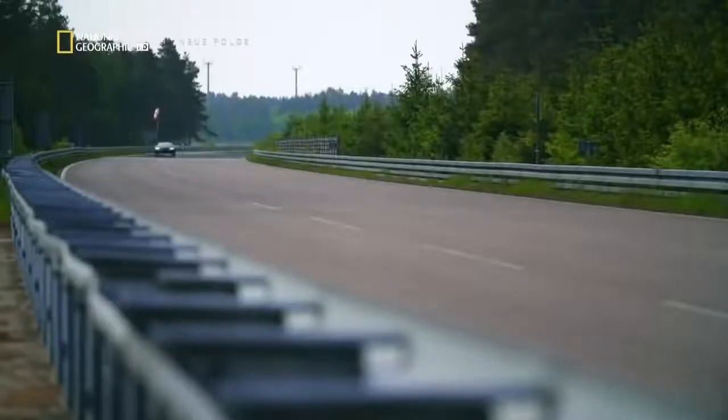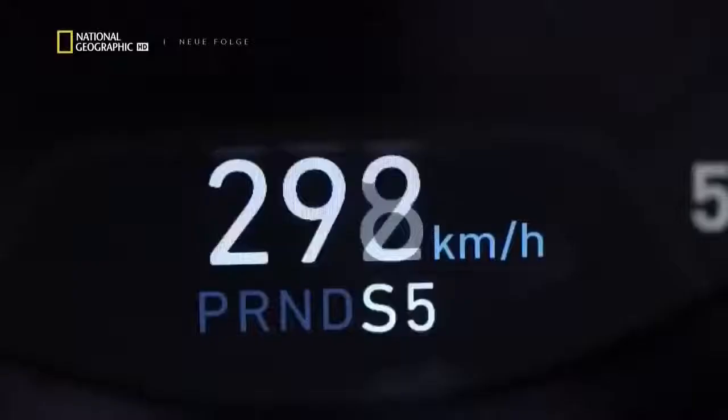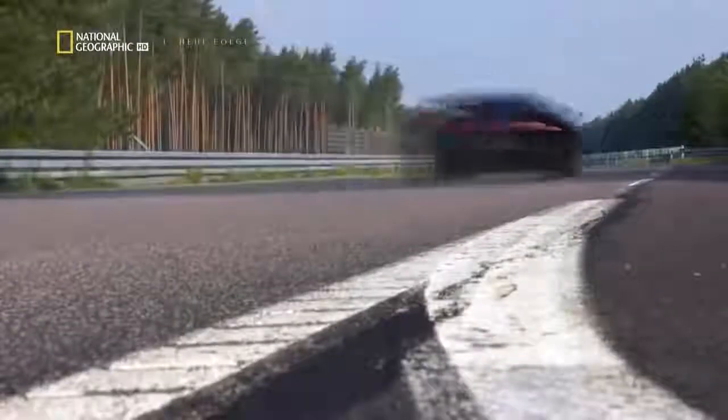It's taken Bugatti over 200 sets of tires, 5,500 laps at Ehra, and over 100,000 kilometers of testing to get to this point. Now, all they have to do is successfully drive past 400 kph so that the engineering team can give the green light for production to begin. You don't do it just in between two appointments during the day.